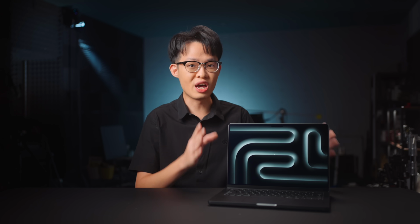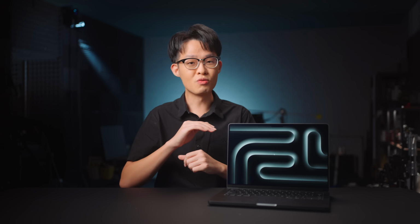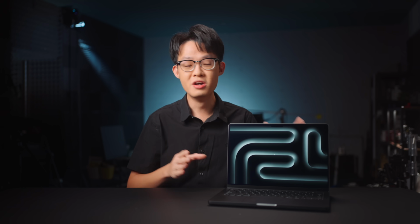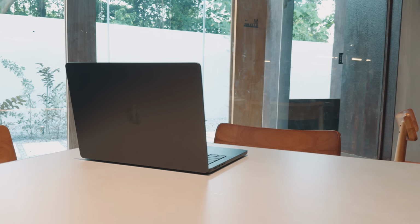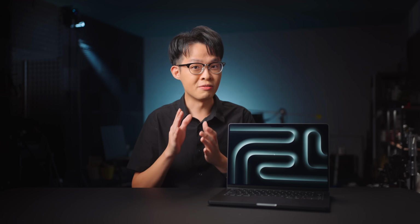But one of the biggest physical advantages of the current M4 generation is the option to get a nanotexture display with your MacBook Pro. Now, I would option nanotexture in a heartbeat, especially on a MacBook Pro, because when you think of it, this is exactly the Mac which you'll end up using outside of a controlled environment. This is the Mac you would deploy in the field, and this is the display you'll have to look at under challenging lighting.